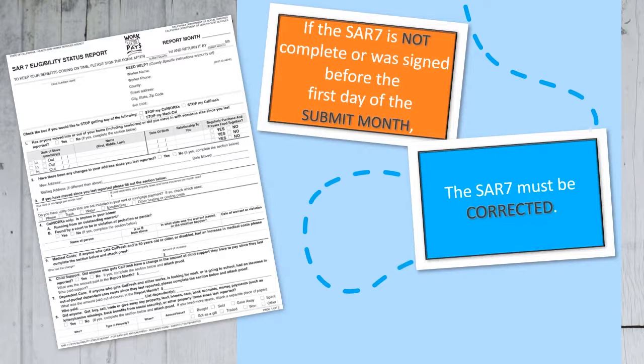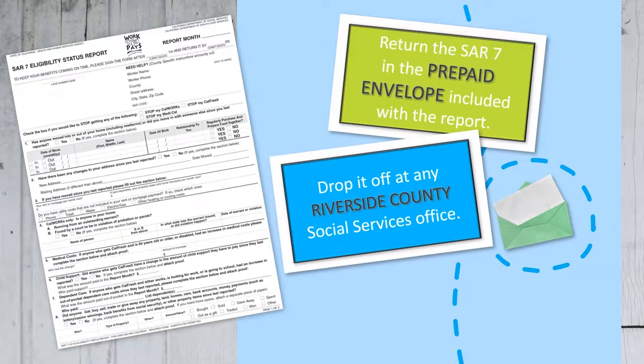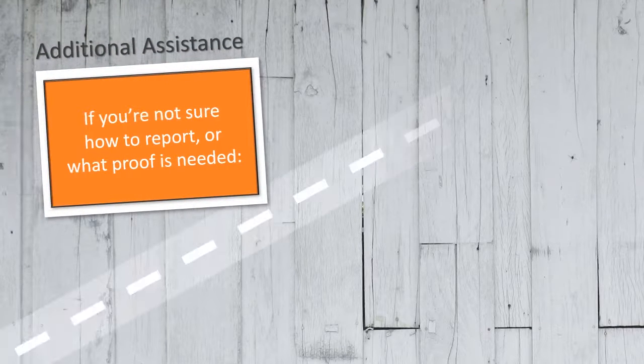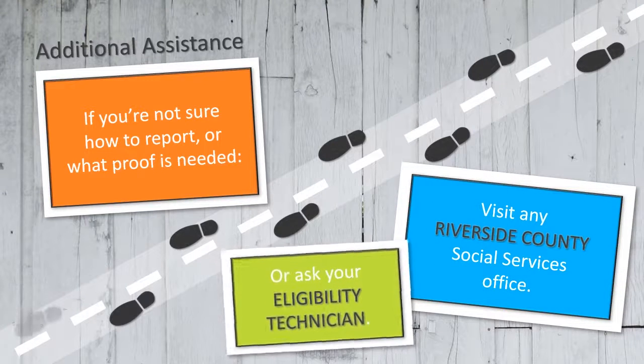If the SAR7 is not complete when it is turned in or was signed before the first day of the submit month, the SAR7 must be corrected. This could cause a delay in benefits being received. Return the SAR7 in the prepaid envelope included with the report or drop it off at any Riverside County Social Services office. Additional assistance. If you're not sure how to report or what proof is needed, visit any Riverside County Social Services office or ask your eligibility technician for help.